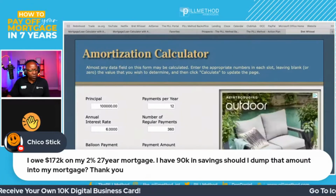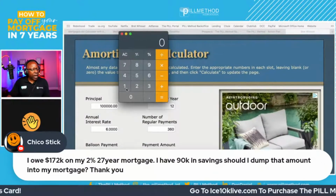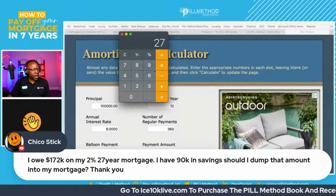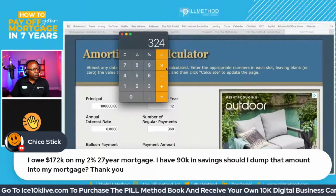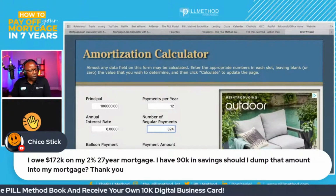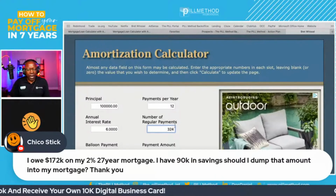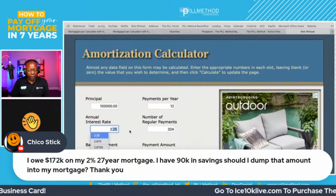He says he's got 27 years left. So I have to do a little math here for everybody. He's got 27 years times 12. That is 324 months left on this loan. Okay, 324 months. We're going to put that in, and we're going to put in his 2% interest rate.